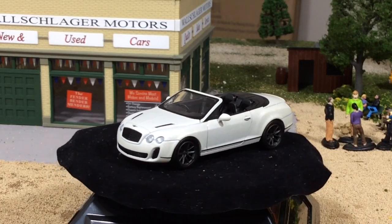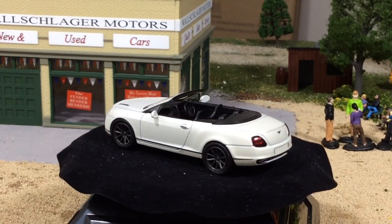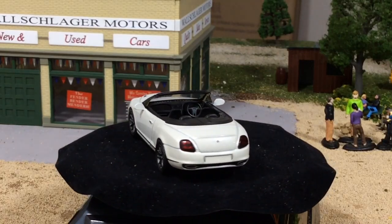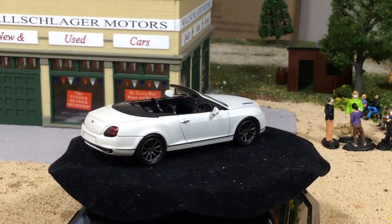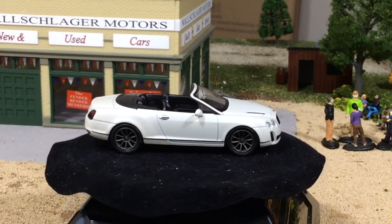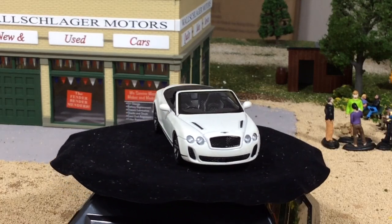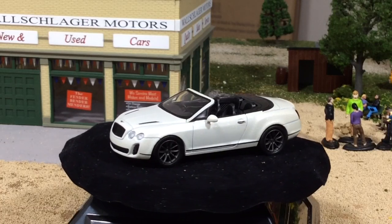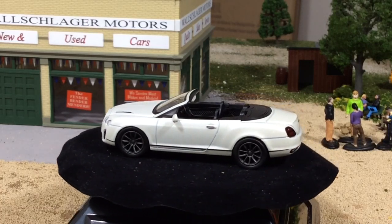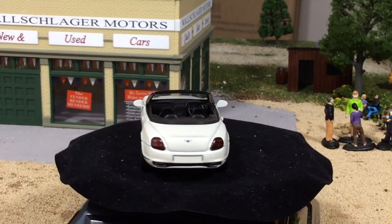Could you imagine a Tokyo Torque series from Auto World? I would lay a paycheck on it that it would be 10 times better than this Tokyo Torque series that's coming from Greenlight. I would love to see Auto World do Honda or Nissan or Datsun or Porsche or Lamborghini, or even do trucks. Something.